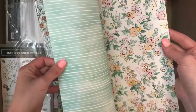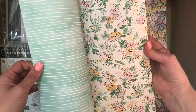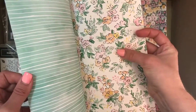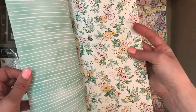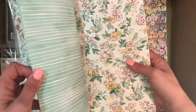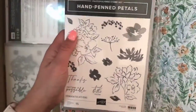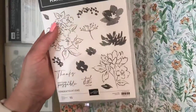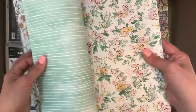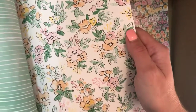So gorgeous, pool party stripes. Oh, this paper is so pretty. But you could so easily replicate this. They've got the blends in the new in colours. Hi, Barbara. So you could totally replicate this. You could stamp it with this stamp and then colour it in with the new blends that are in all of the new in colours, which is what this paper is. And then you could replicate this beautiful design.